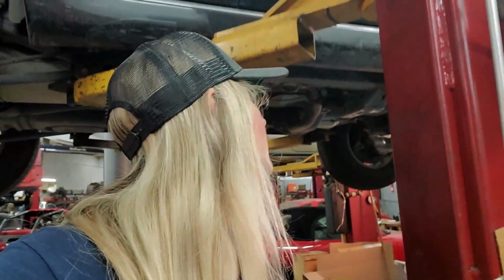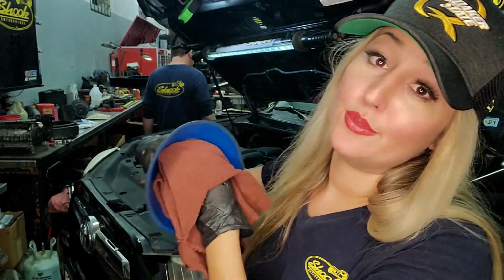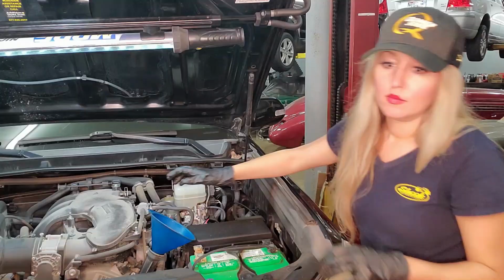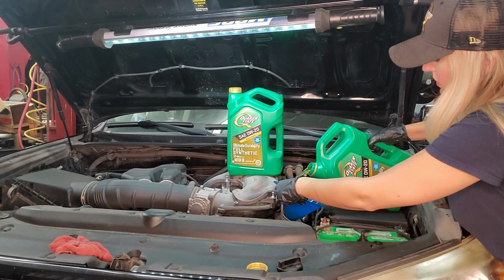Drop it down, fill this up with our Quaker State oil, shall we? Voila! An ideal practice is to always wipe out your funnel before using it to put your oil in your engine. Now at this point, check your owner's manual to see how many liters of oil you need to put in your vehicle. With this 2013 Toyota 4Runner, I put 6.5 liters of Quaker State Ultimate Durability Full Synthetic Motor Oil.